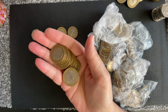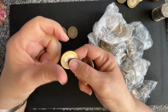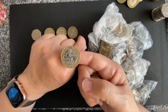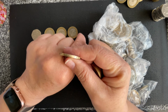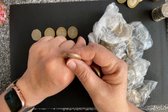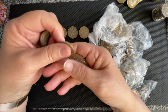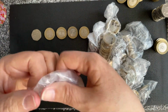Okay. £2. There we go. Not looking very promising again, so... oh, we have got something here. This is the Act of Union between Scotland and England, and the date of the coin is 2007. United into One Kingdom is the edge inscription, and the mintage figure is just over 7.5 million. Lovely. Well, we found something, haven't we? There we go. Another bag of £2 coins.